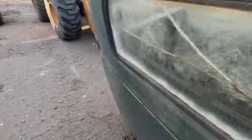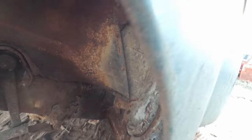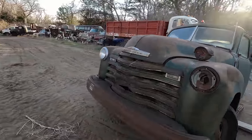I guess that door doesn't open. This door is wired shut, so I guess we don't get to see what's inside of here. But looking up in here, it looks pretty solid. So I think this cab here will be a good cab. Somebody will buy this cab. I won't cut it up. I probably will cut the nose off of it though, just because that's the best way to make money on them.